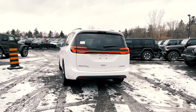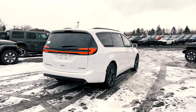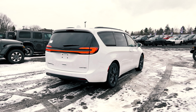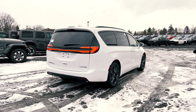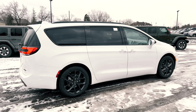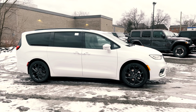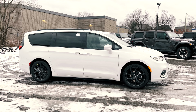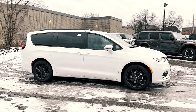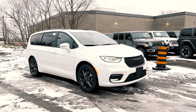And when it comes to the standard safety features particular to the Limited, you will be getting your advanced brake assist, adaptive cruise control with stop and go, blind spot rear cross path detection, forward collision warning with active braking, lane departure warning with lane keep assist, parallel and perpendicular park assist, ParkSense front and rear park assist with stop, pedestrian emergency braking, and your 360 surround view camera system. So as you see, if you do decide to go with the Pacifica Limited, you are going to be getting a ton of standard safety features to keep you and your family safe.